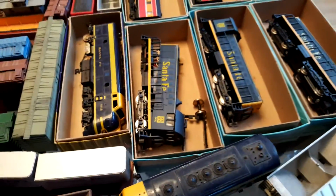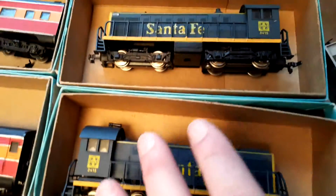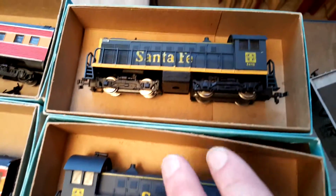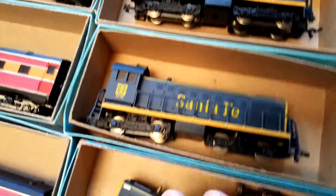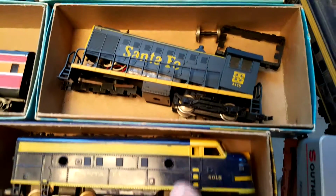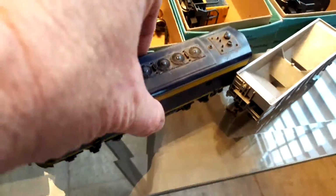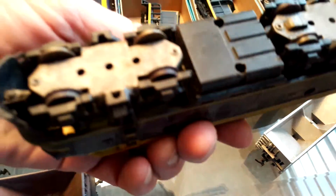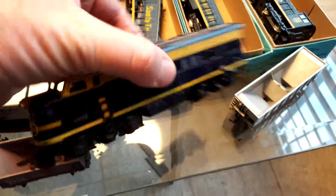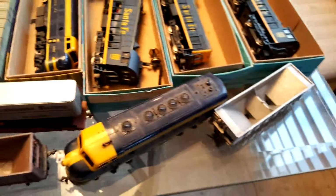Then these I'm not sure about. They look like they might be, 2 of these are together. They seem to have all the parts and everything. I'll have to test those. I have a transformer, I can test these. These are pretty cool. These might be for parts. This one's truck is missing. And this one's got some pieces around here missing. And this one might be intact. I believe this is a Tyco. So I've got some stuff going there, some mining cars.